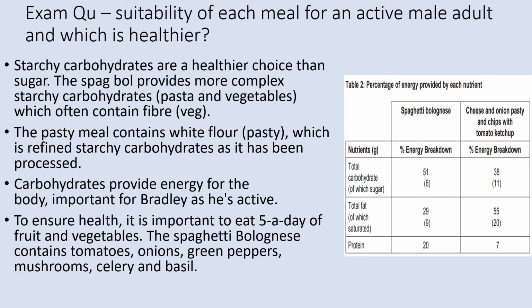Starchy carbohydrates are a healthier choice than sugar. The spaghetti bolognese provides more complex starchy carbohydrates, such as vegetables, which often contain fibre. The pasty meal contains white flour, which you will find in the pasty, which is refined starchy carbohydrates as it's been processed. Carbohydrates provide energy for the body, so it's important for Bradley as he's so active. And to ensure health, it's important to eat 5 a day of fruit and vegetables. The spaghetti bolognese contains tomatoes, onions, green peppers, mushrooms, celery, and basil.